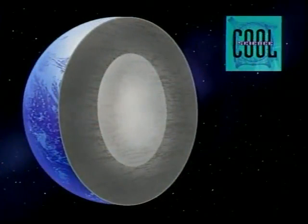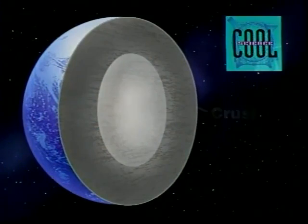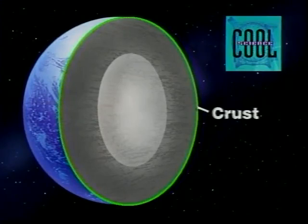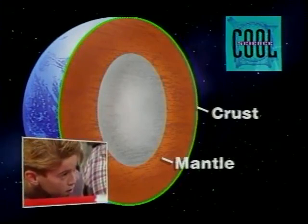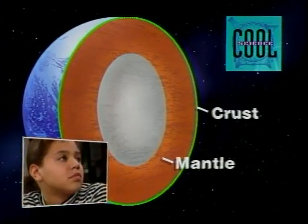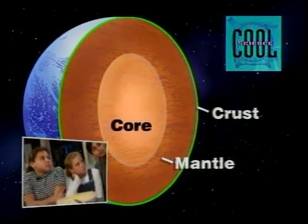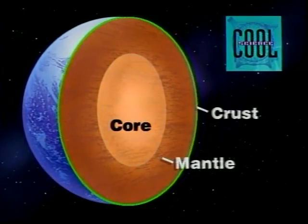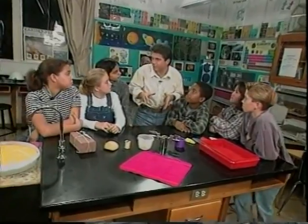Now, to understand why the land shifts and mountains erupt, we have to know what the Earth is made of. The Earth's crust varies from about 4 miles thick under the oceans to 37 miles thick under the continents. As we cut further down into the Earth, we come to the mantle. The mantle is a very hot rock, 1,800 miles thick. And finally, as we travel to the center of the Earth, we come to the core. Here, the material, we believe it's iron, is so hot that it's actually in liquid form. Now, the mantle is what we're really interested in because this is where volcanic eruptions take place.